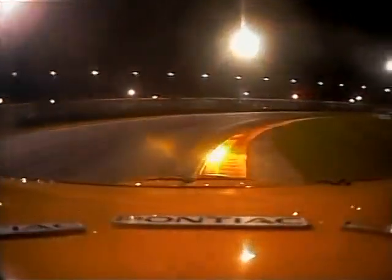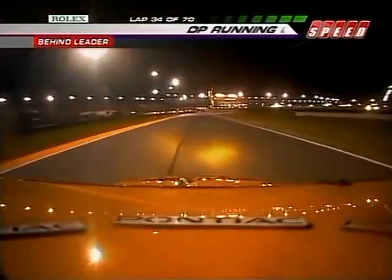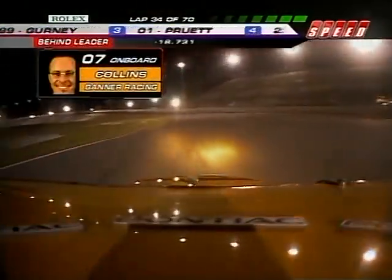We now climb aboard the Pontiac of Kelly Collins. Can you update us, please, Brian? Just checked in with the Banner Racing team. That was a very hard hit that Jim Matthews laid on the 07 there in the horseshoe. They said, we're fine. We're just grinding out laps right now. Came in and did a quick splash to satisfy the 45-minute rule. But back on track, the car seems to be running well.